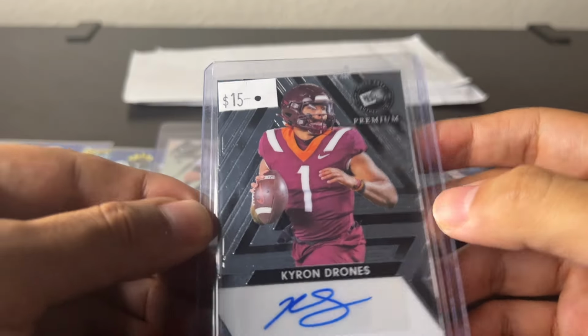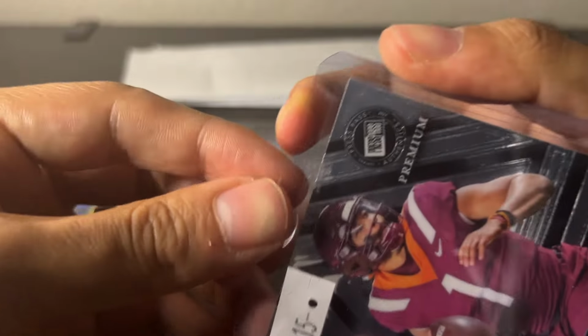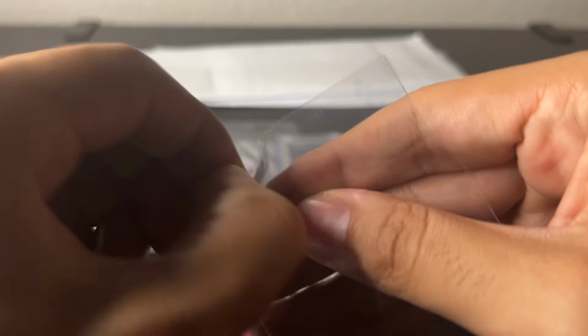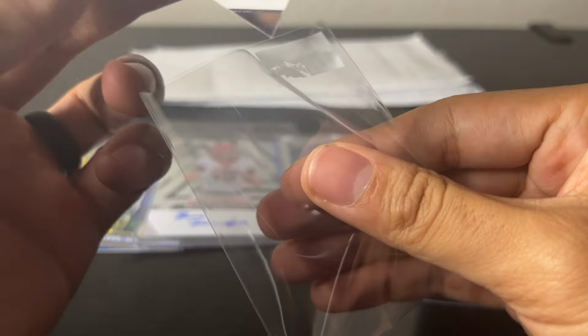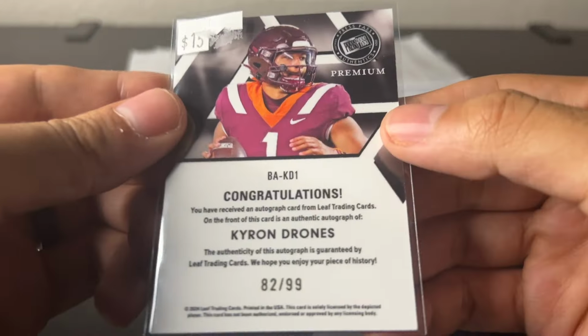Okay, Kiron Drones Press Pass, so a ton of it. I would love to rip a box. I think it's like $130-ish. Yeah, I think you only get like 7 or 8 cards, like 3 base cards and 5 autos. I don't know why I felt the need to rip this open. Didn't even do it right. I think 2 are numbered like 50 or less or something like that.